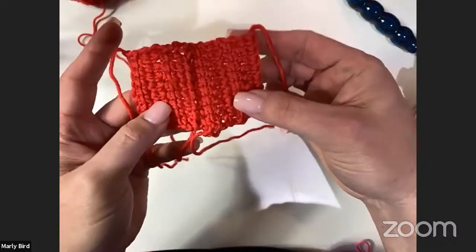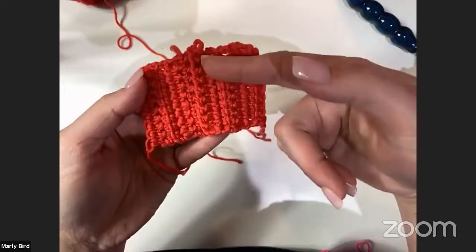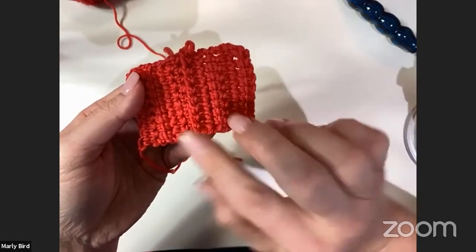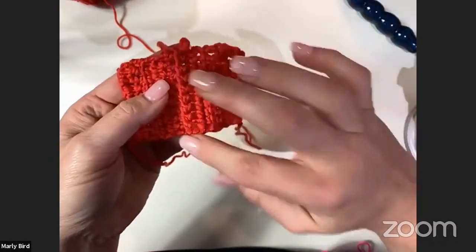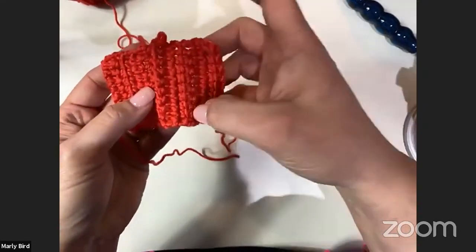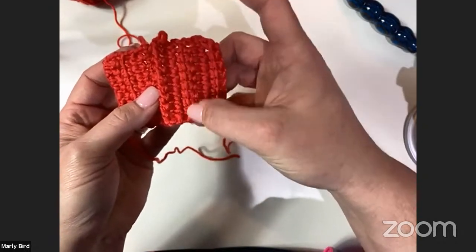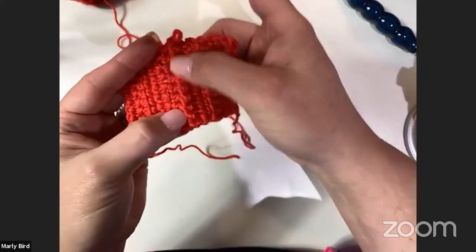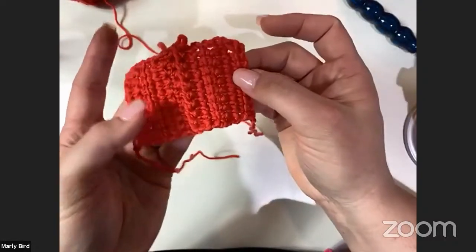Now, what I want to point out is with this join being placed at the point of the shawl that we are placing it, if you do it with the right sides up, you kind of get this, it's not like the look of the half double crochet shallow post stitches, but it kind of gives that illusion of a definitive line at a good point of the pattern.